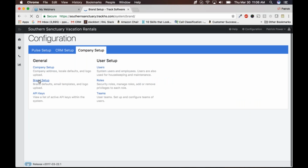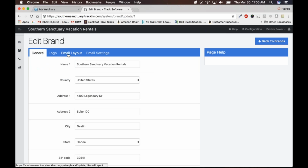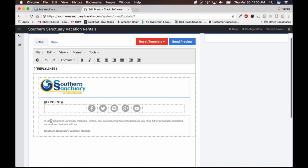Couple things here as you look at your brand setup. Brand setup is once again where your email layout is configured. Key things that you want to look at here: your email layout. Check your year. We are just about a full quarter of the way through the year of 2017. I know I caught a couple of them that I fixed for you guys. 2016 was still in there. Obviously, we want to be current, to make you look as professional as we hope to be. So that's one thing to check in your layout. You may want to change your colors, maybe change your branding image, things like that. Feel free to do that here also.